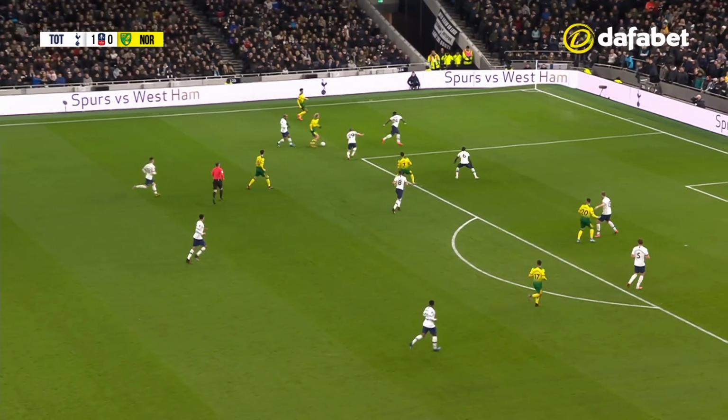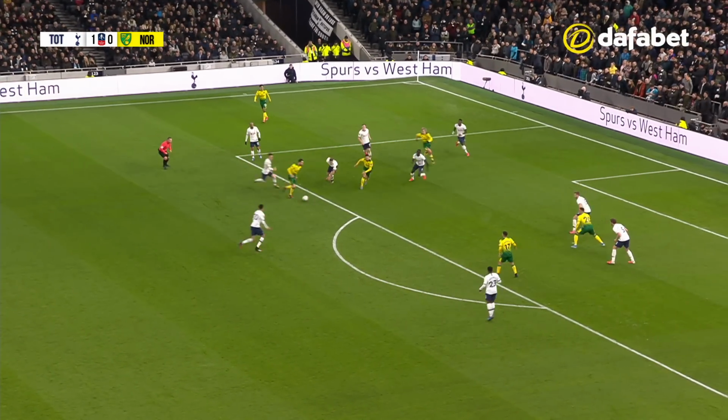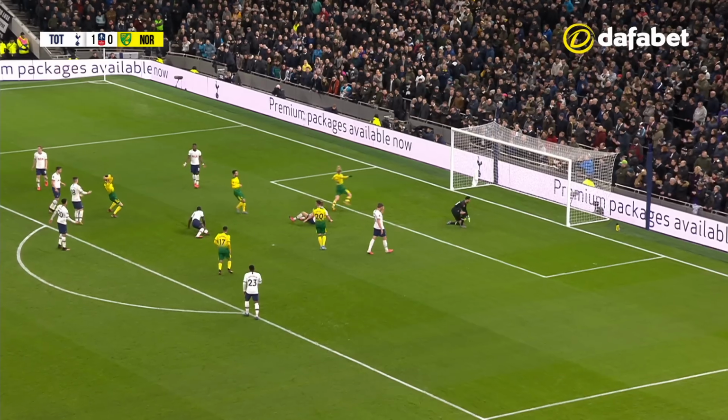And here goes Cantwell on the left wing, level with the penalty area. Rupp in the box, sets it up for the edge of the area for the shot to come in, and that's a great block from Dier.